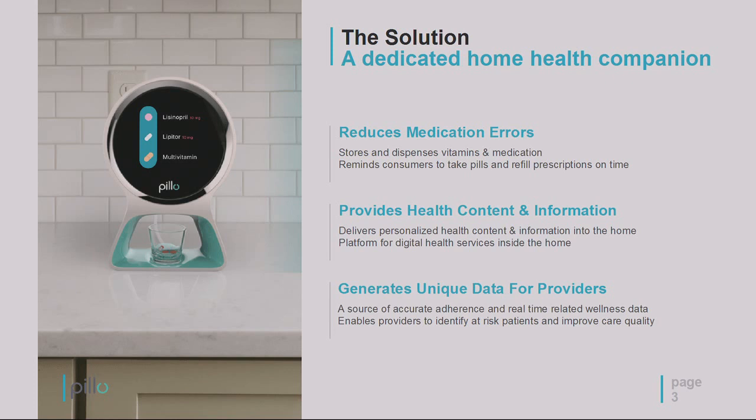So first and foremost, Pillow is an intelligent companion. He can see, hear, speak, and even learn. These functionalities enable Pillow to proactively interact with patients, increasing engagement and creating an enjoyable home health experience. Now, he also securely stores and dispenses medications and reorders them at the right time. He can intelligently answer health-related questions and connect with telemedicine services and sync with wearable and wireless monitoring devices like MouthLab over there. But above all, Pillow is able to generate real-time data from inside the home. And that is what's special here.